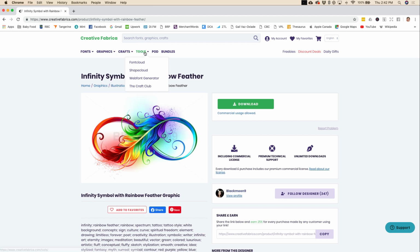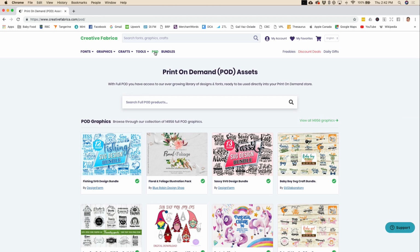Now, firstly, they've got their tools. So they've got Font Cloud, which is their own font management system. And they've got a couple of these other tools, which I won't get into now, but they're just nice little additions that you can check out on your own. Now, what we're most interested in here is their print on demand heading. Now, everything under the print on demand heading here has their full print-on-demand license.